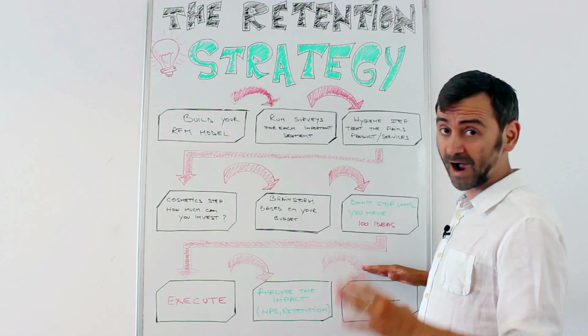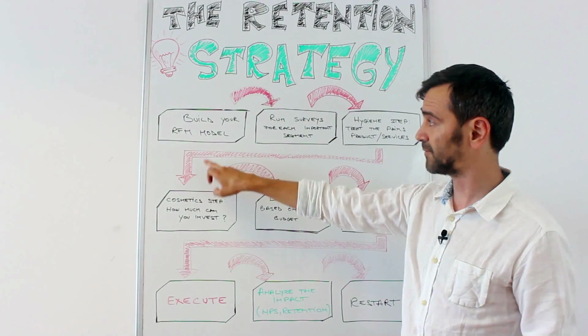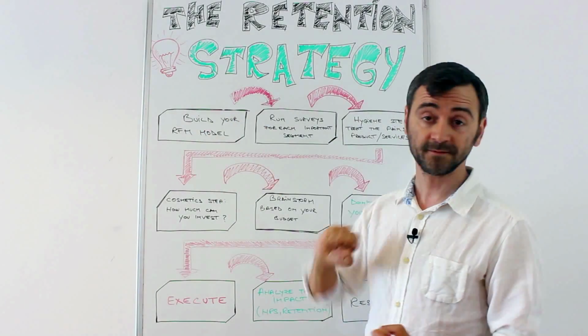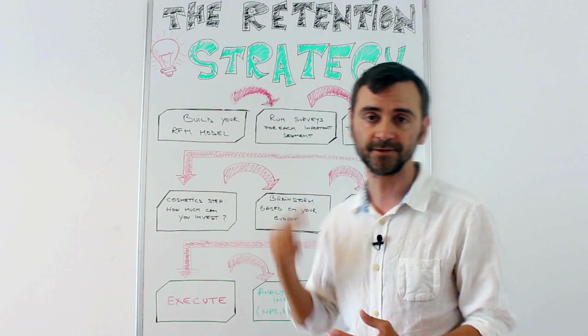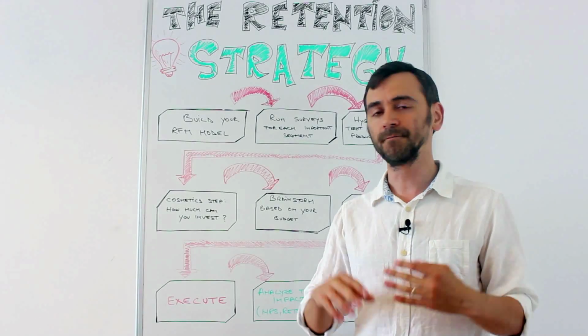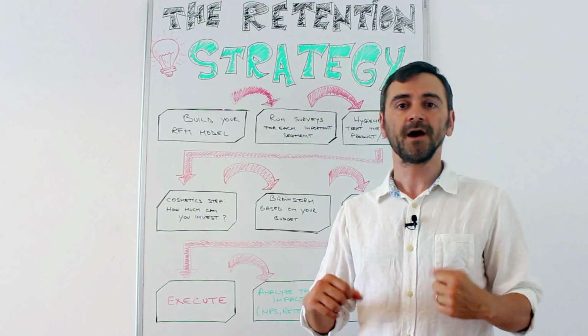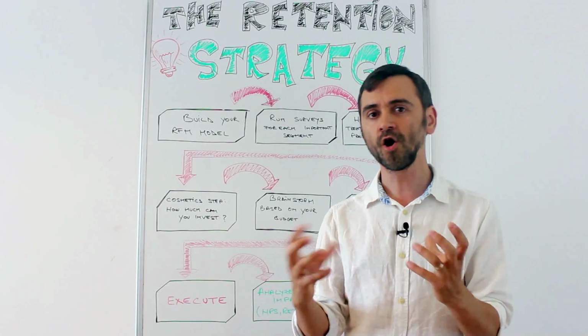So after you finish it and after you analyze this, restart the process again without taking into account the building of the RFM model, but the monitoring of the satisfaction, of the factors that are influencing the retention, and of course the impact of your whole game.